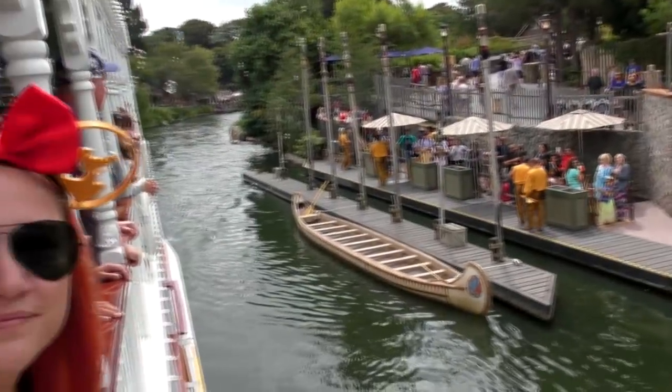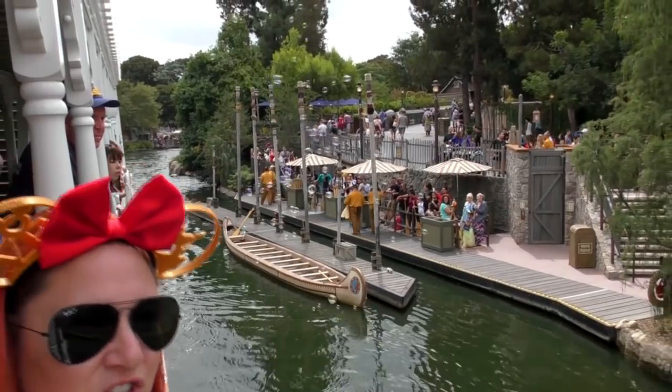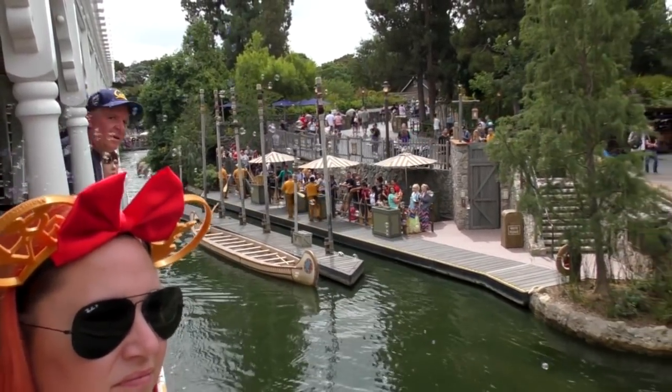My battery died right in the middle of Duke's performance. Oh, really? Yeah. He loves his job. Huh? He loves his job. He sure does, yes. It's great. It's really, really great to see that.